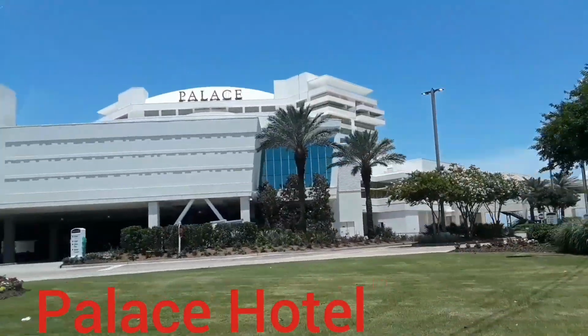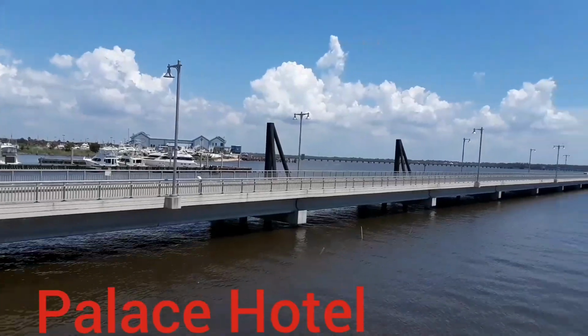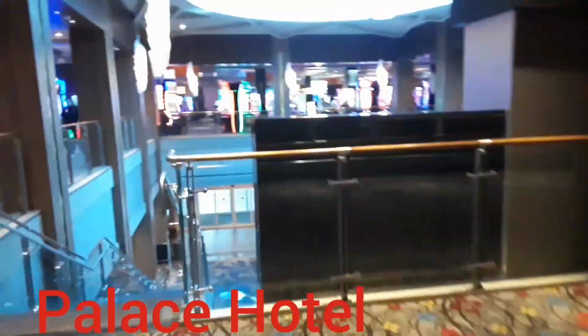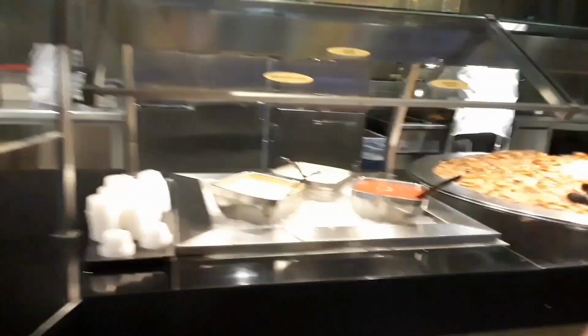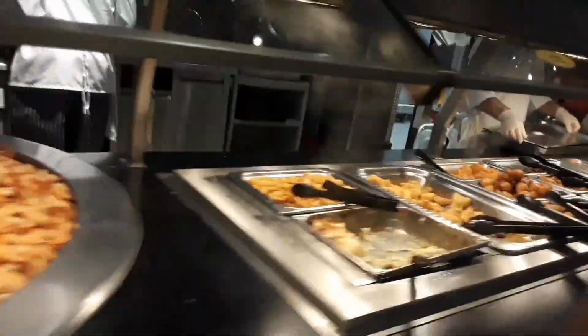Here's the Palace Hotel. And we don't have a good grand entrance to it. It's a view from Palace Hotel. Look. Look, it's pretty cool. Down there is a lobby, upstairs is buffet, grand buffet. Yeah. Good is tonight. The buffet here.